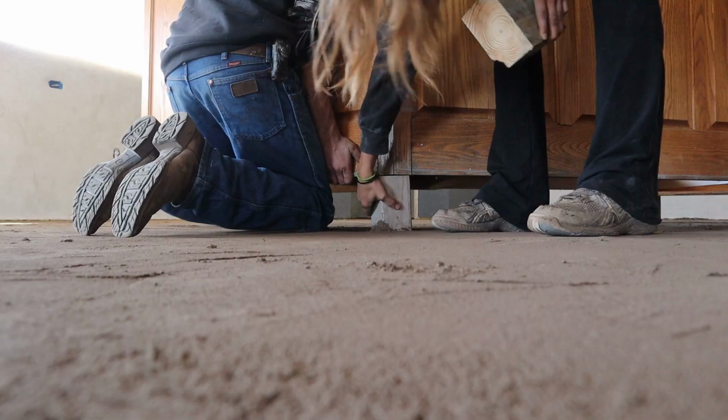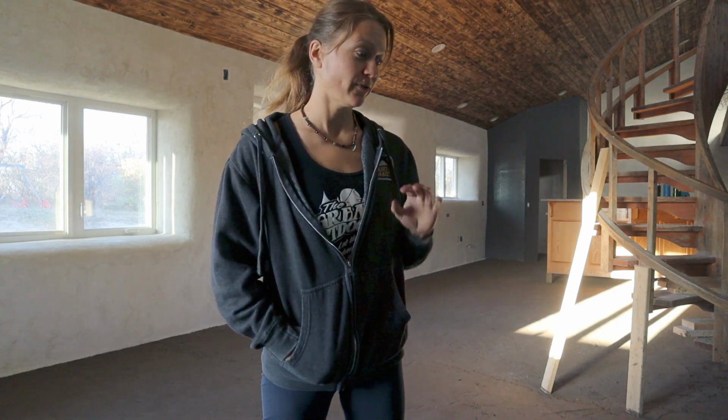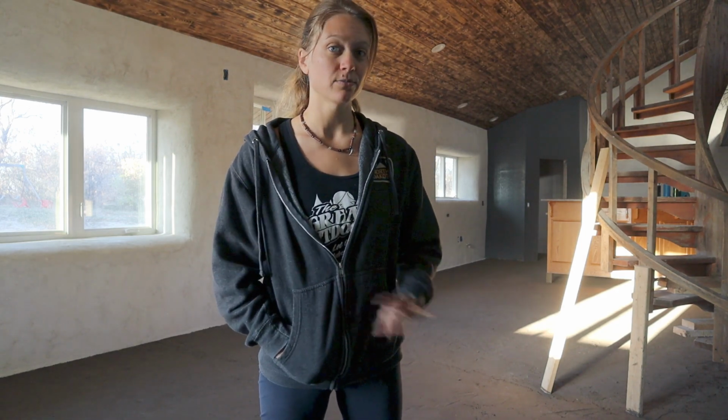Today we're pouring our second coat of our earthen floor. Wiley's working on our first batch and we're just going to keep on rolling. We just want to get this whole thing done today. It's going to be a really long day. Our first coat took us like a day and a half to get it all poured. We were really slow when we first started, so we're hoping this coat we can just keep moving along.